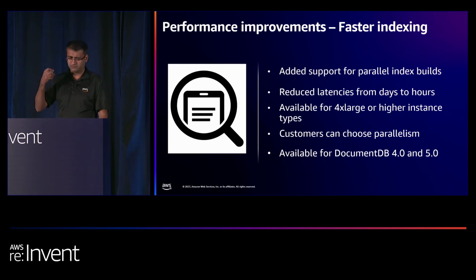So let's double-click on faster parallel indexing. Parallel indexing works on 4XL or higher instance types. So as long as your primary is 4XL or higher, you can use this. The way it works is you can now define the number of threads you want it to use to create the index. Typically, you can use a max of 50% of the total vCPUs that are available for your primary. And that is then used for index creation. This has reduced latencies from days to hours. So customers are seeing significant improvement.